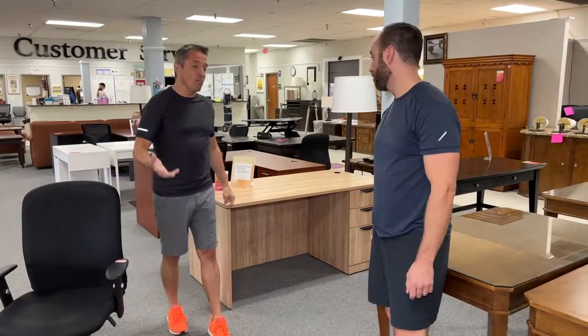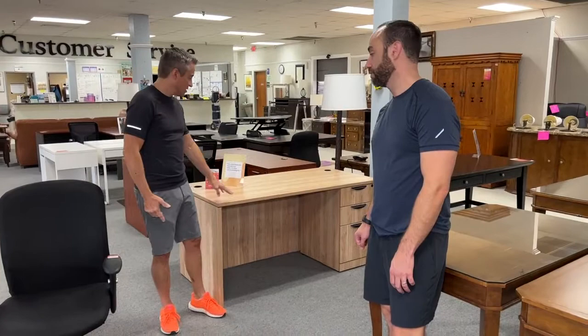And we have a full showroom upstairs of new furniture. That's true. So if you're looking for something, we actually have inventory. We stock it. So you don't have to wait 6 weeks, 3 months. We have it in stock a lot of the times. Otherwise, we can get it in days. This is available at Aspen right now. We'll put this in your truck. It's brand spanking new, $579.